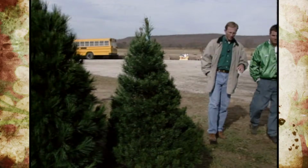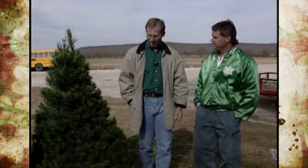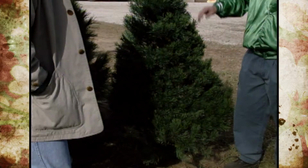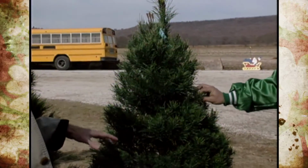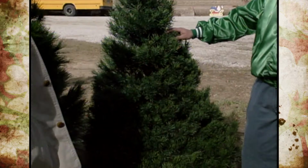About how many different types or cultivars do you distribute or grow? About 10. Okay. Well, why don't we highlight some of them and you give us some pointers on what to look for when we're buying them. Now, what do we have right here? This is a Scotch pine. It's grown in the state of Michigan, and it's the number one selling tree in the state of Oklahoma. Now, that one will grow in Oklahoma, though? Yes, it will, and we are now presently starting to raise them in Oklahoma, but they're not up to size yet.